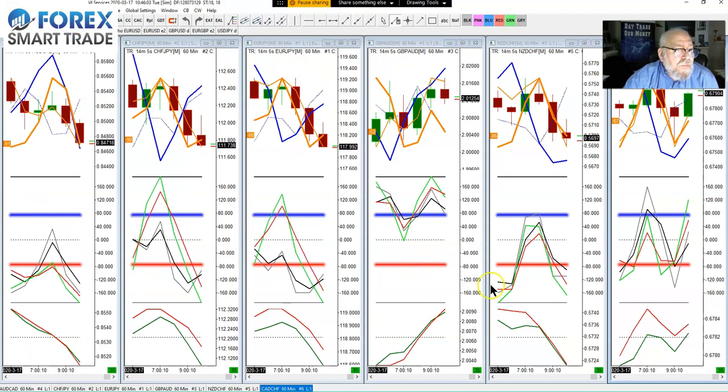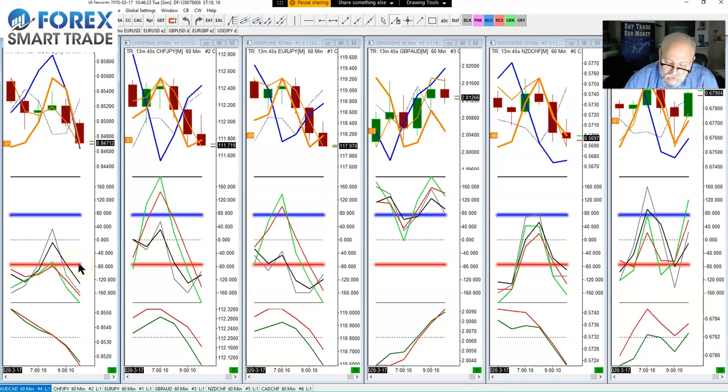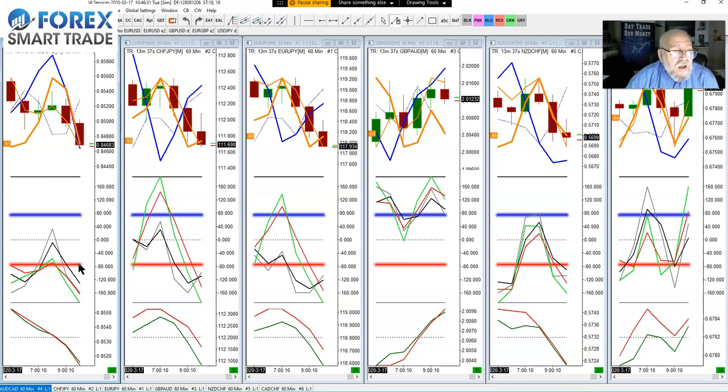On the third group, minus 91, AUD, CAD. That is within 10 of minus 100, and I have all four lines below, oversold below the red. So AUD, CAD is an opportunity for a 5 pip trade. Buy.